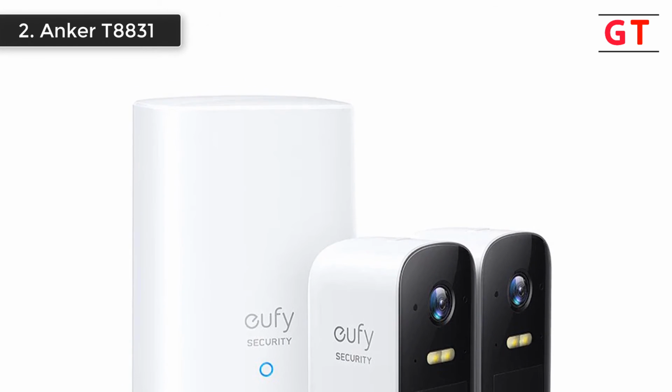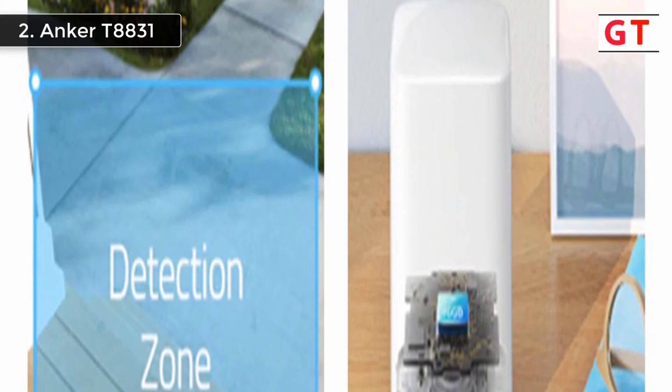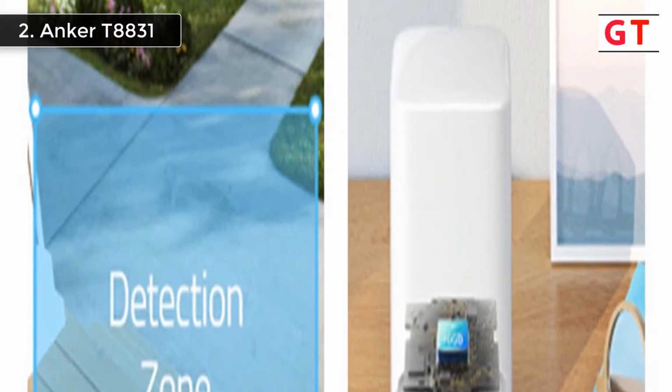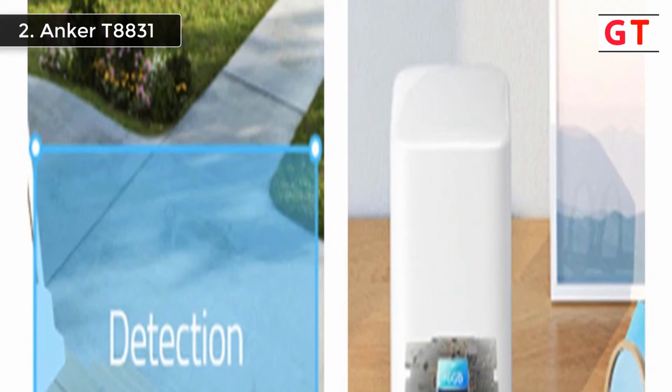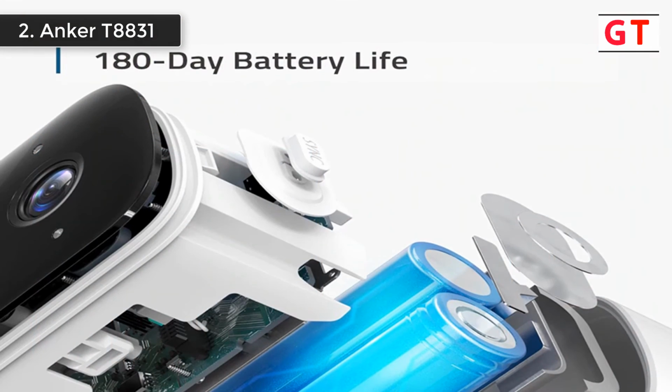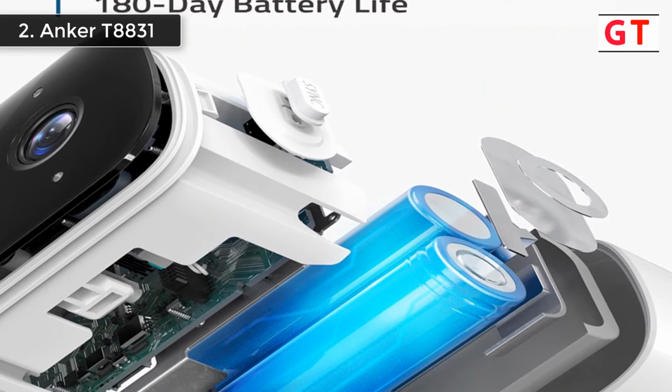Turn night into day. The built-in spotlight illuminates the surrounding area and allows you to see the whole picture in color clarity, even in low light. Infrared setting also available. 3-month local storage. Securely store up to 3 months of recordings via the 16 GB Anker.